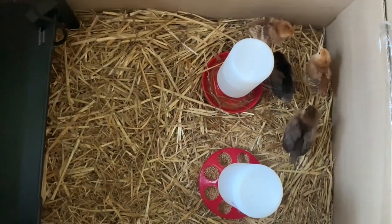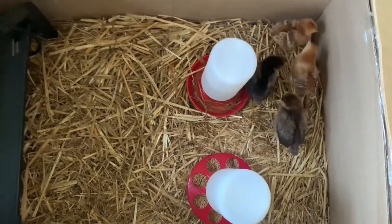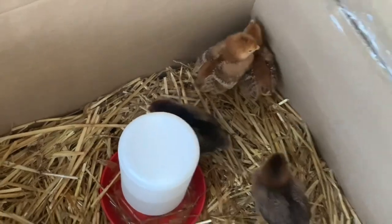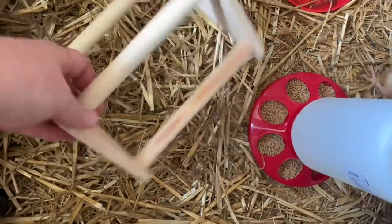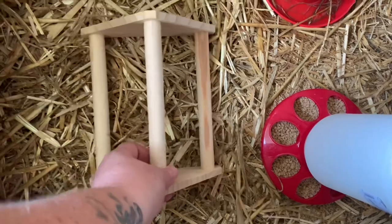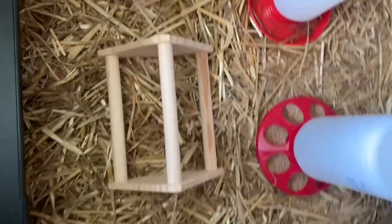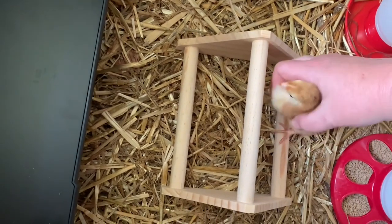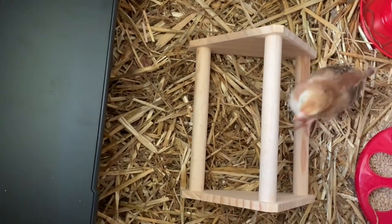So this is day two, them waking up here. Let me go clean their water. I went ahead and purchased this little perch right here. It was quick and easy to put together, but I wanted them to learn how to start perching. So I put this in here, grabbed each one, and worked with them a few times by setting them on top of it, just so they would get used to gripping it with their little feet. And within no time, they were doing it all on their own.